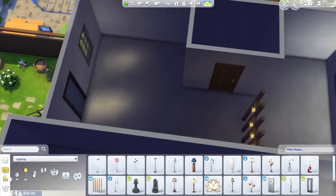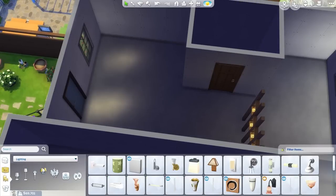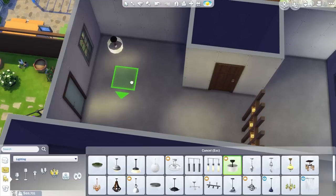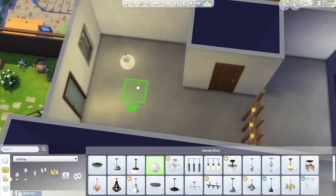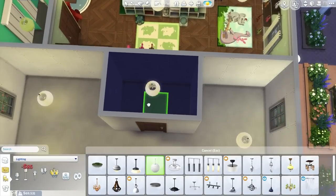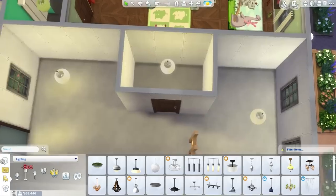So we'll get some lighting in here. Okay, no, that's not ceiling lights. What do I want to go with? I'm going to go with just this one. Actually, maybe these. I really do like this light. So we can have one over in here, another one over in the bedroom area, and then we'll have another one in the bathroom here.